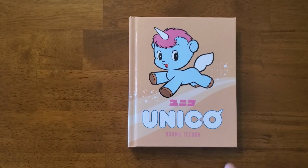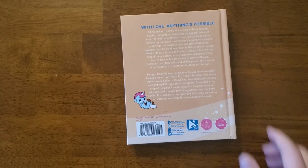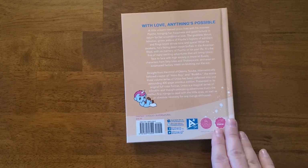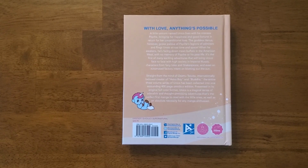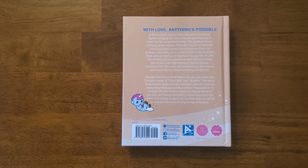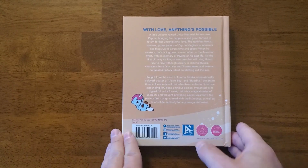So this first one here, we have Unico by Osamu Tezuka. This book is out of print. It is one of those platinum manga releases, and it's been like, I'll see it on eBay for like hundreds of dollars. Other than this copy that I found here, I saw it previously on Amazon. It was like a minimum of 100, 150. So this one was for less than retail.